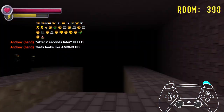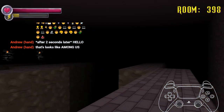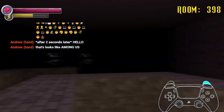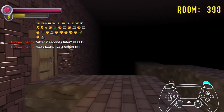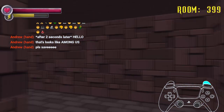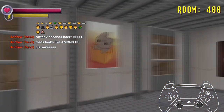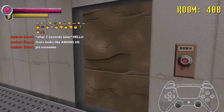It looks like Among Us. That's crazy. Watch, somebody will show up in the next room, and then we just immediately go to the safe area, so it doesn't even matter. We save, we have one room left. There's no way we're dying in this room. Yep, we did it. But it doesn't even matter if we save, because so far we've yet to even die.